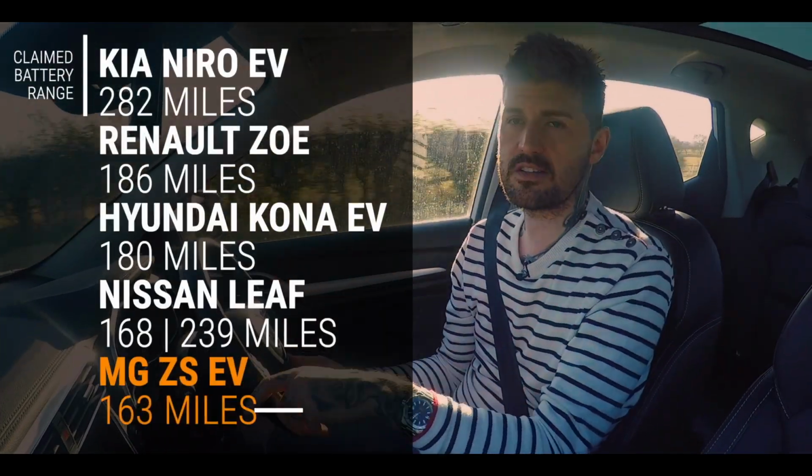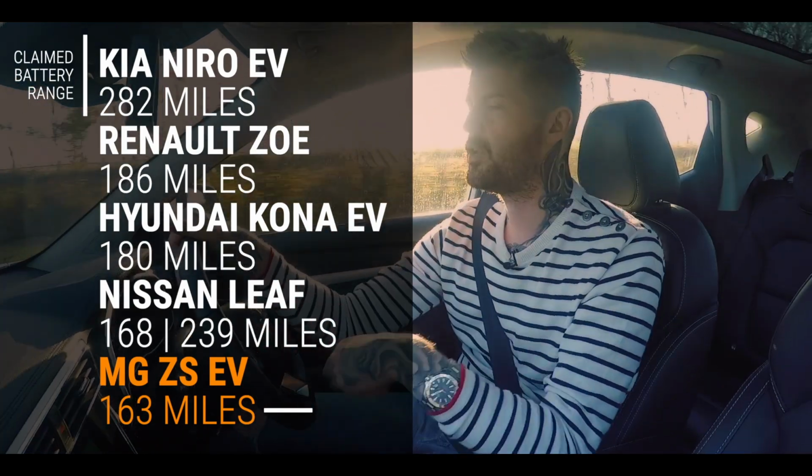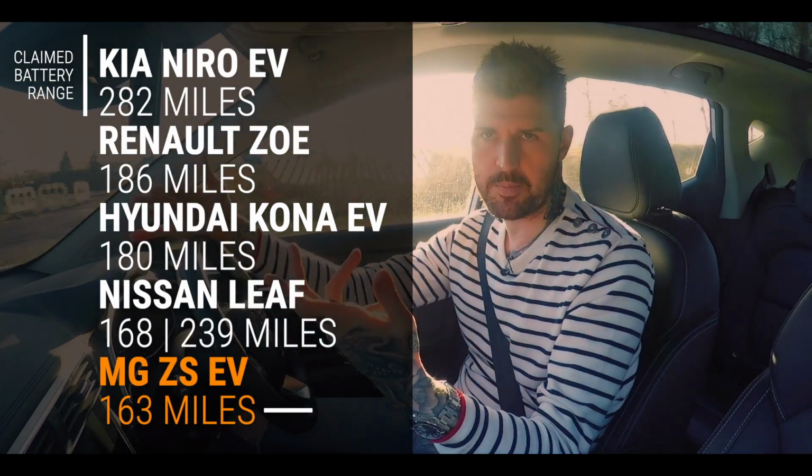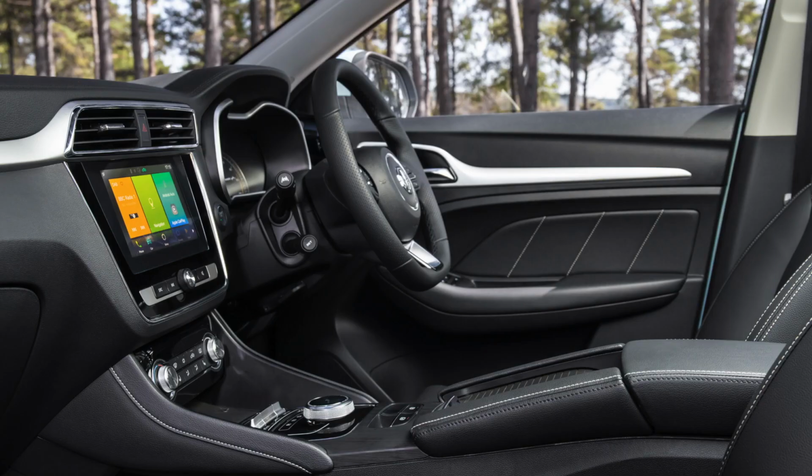It's true that it's not as impressive as, you know, the top level Leafs now and the Hyundai Kona. But if you are just using this to commute and you manage the battery properly, not a problem. The word that comes to mind is adequate, and I think that's something that kind of applies to this car in general, and that's why I'm conflicted about this car, right? So it's pretty dull to drive, it's pretty dull to look at from the inside or the outside, but it does a job and it does it fairly cheaply.